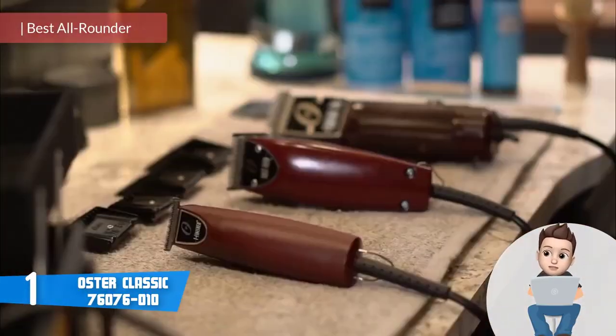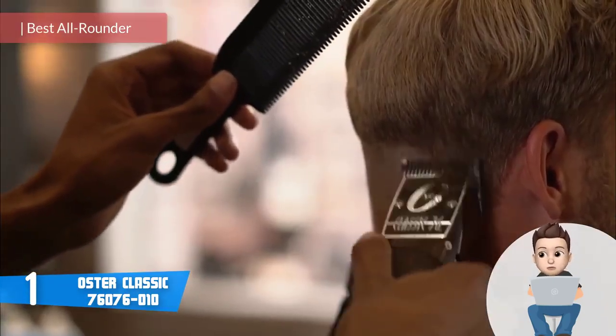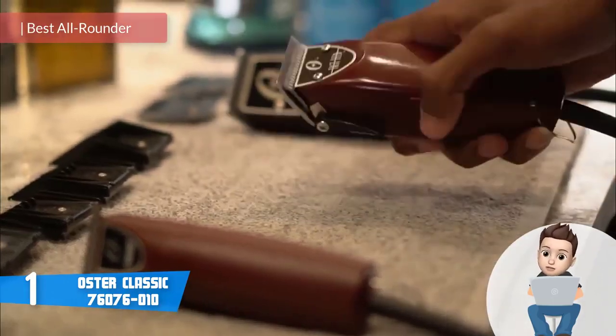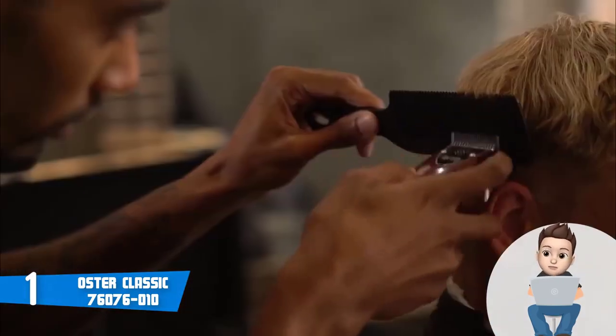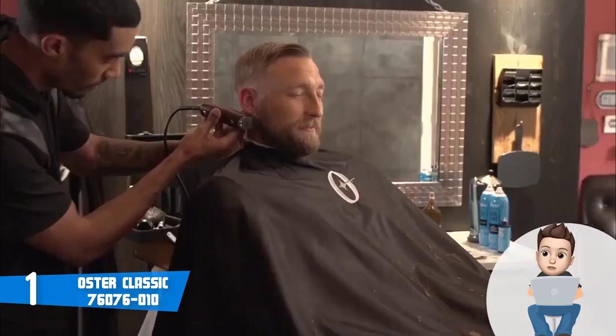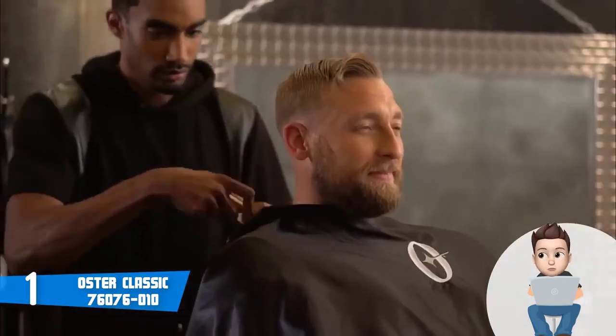The Oster Classic 76 is a professional hair clipper that is specifically crafted to deliver heavy-duty hair cutting with the intention to ensure that you and your customers will have the best-looking hair. From a design perspective, the Oster Classic 76 is available in 11 colors from which you can choose the one that suits your preferences the best, but for your information, we are currently reviewing the brown-colored one.